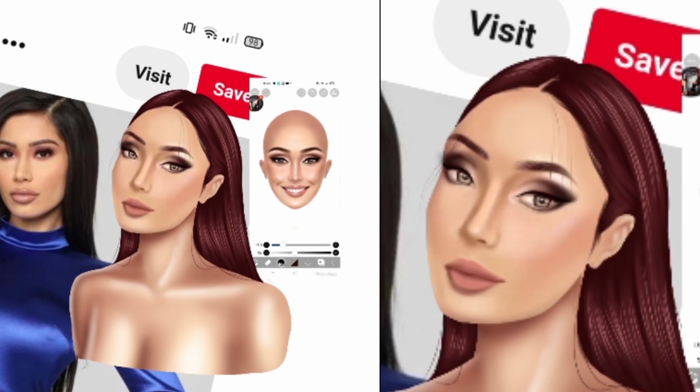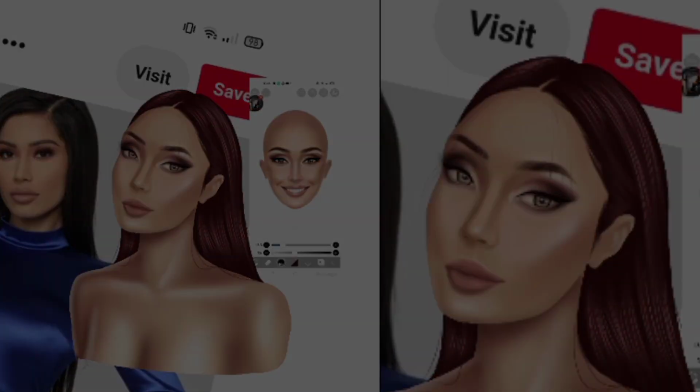So this is her first enhancement. This is Miss Sketch Naga City's first facial enhancement. Maybe after this one, before the international sketch pageantry, I'll be giving her another surgery, digital surgery.